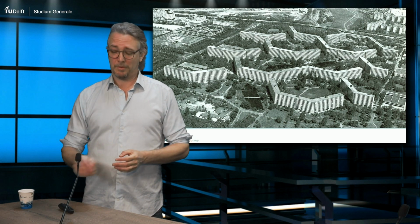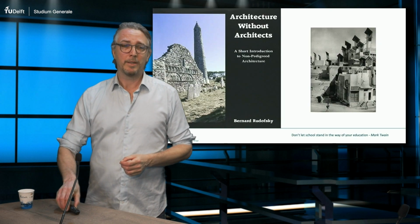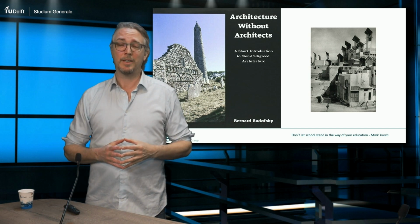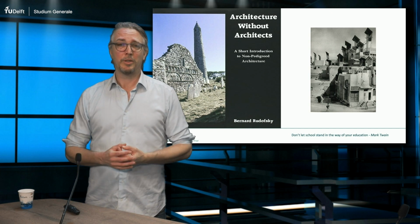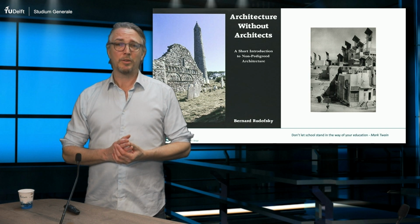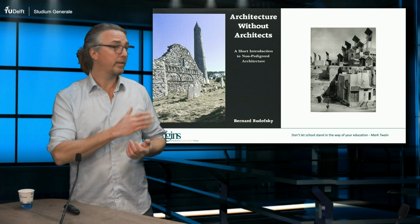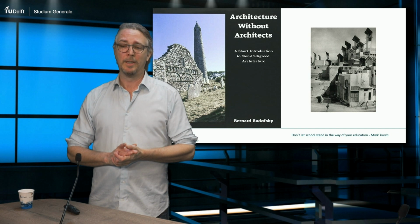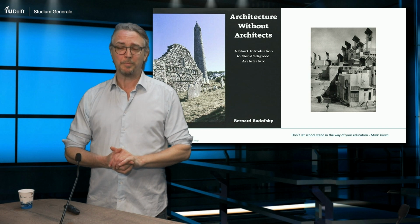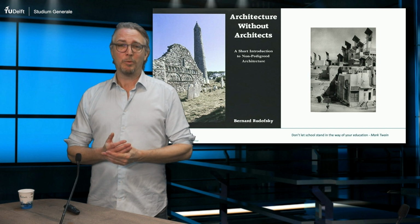So in the meantime, I started reading my own books, and there's this beautiful quote by Mark Twain that says, "Don't let school stand in the way of your education." So I saw the 6 years that I studied in university as a wild card to educate myself, and also, of course, get the diploma and do the standard curriculum. But especially I started reading up on vernacular architecture, and the most famous book is Architecture Without Architects by Bernard Rudofsky, who in 1964 did an exhibition in the Museum of Modern Art in New York, talking about vernacular architecture, so local architecture, which was pre-modern.